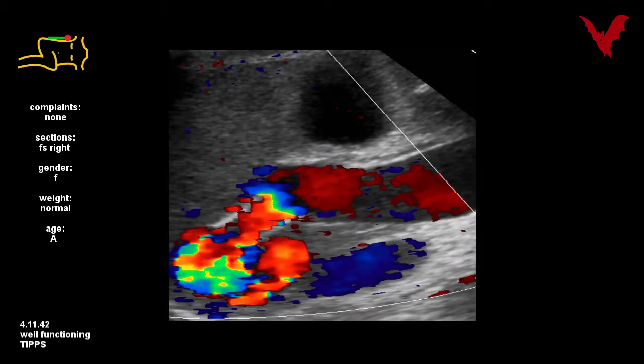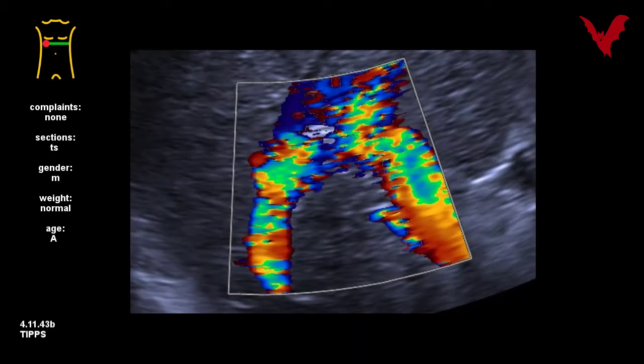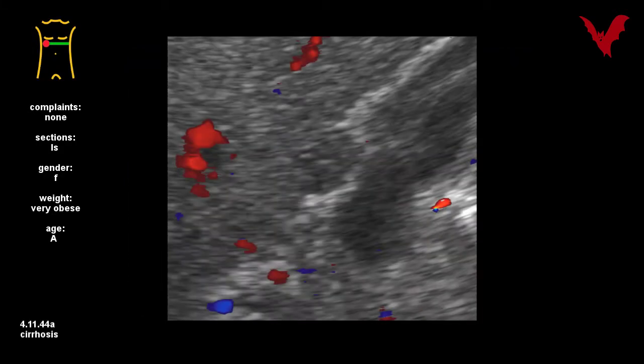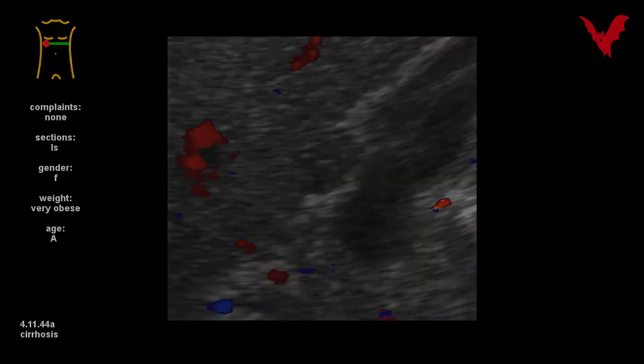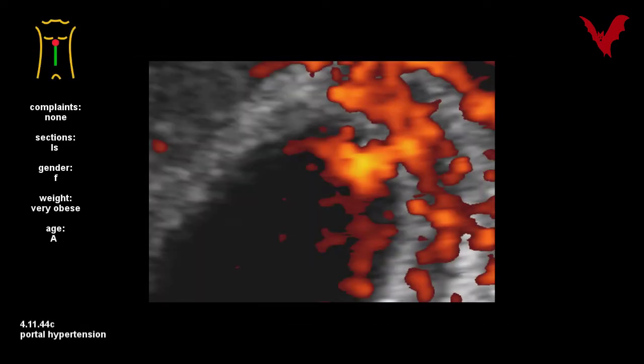CF nicely and easily displays in figure 42 the good function of the stent. Again, CF demonstrates its high efficacy in looking at the tip's function in figure 43b. In A, there is no CFE yet. The highly impedant borderline in 44a between liver and duodenum ameliorates depiction of nodular liver surface, which is well seen in laparoscopy as well in 44b.